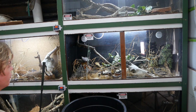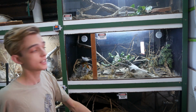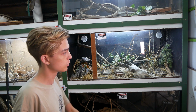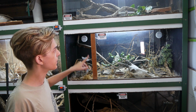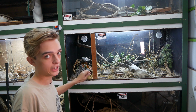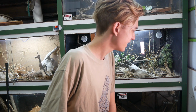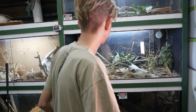Let's hope it fits exactly in the gap there. Okay, I don't see this glass piece fitting, although all of these enclosures are supposed to have the same space between. Seems like I'll have to have something specifically cut for this enclosure, because this piece is not fitting. Ah, that's frustrating. So now I've got to have a temporary home for that little female Cape Cobra, whereas this is such a nice enclosure.